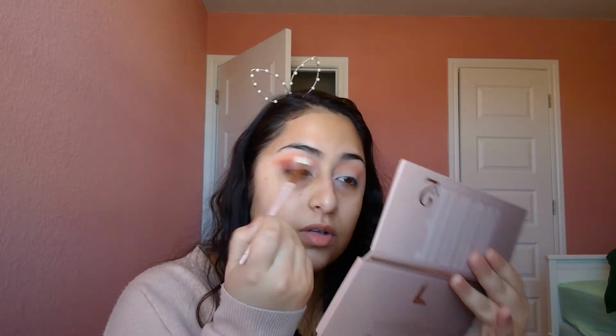I'm just gonna go back with my first brush. Just gonna blend those edges a little. All right, that looks very beautiful. I'm trying to do something simple here. I'm not trying to go crazy.